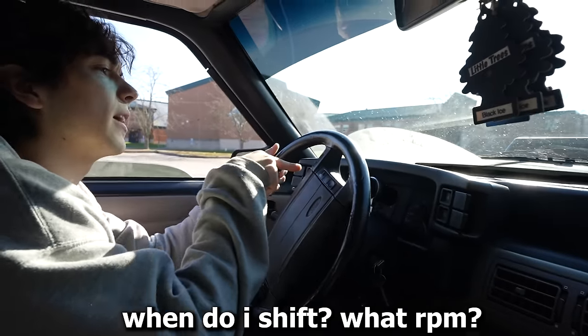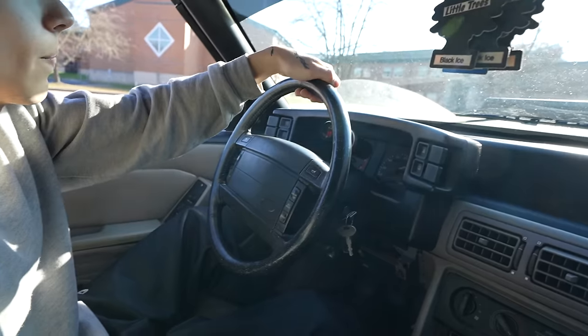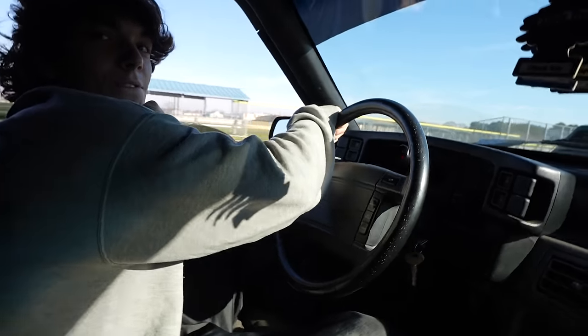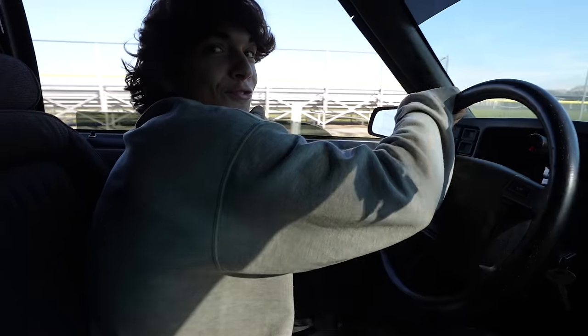What do I shift? What RPM? So like the shift light is set to 5200, but you're not gonna see that. Keep it at first around here. You're gonna be taking turns with this guy.